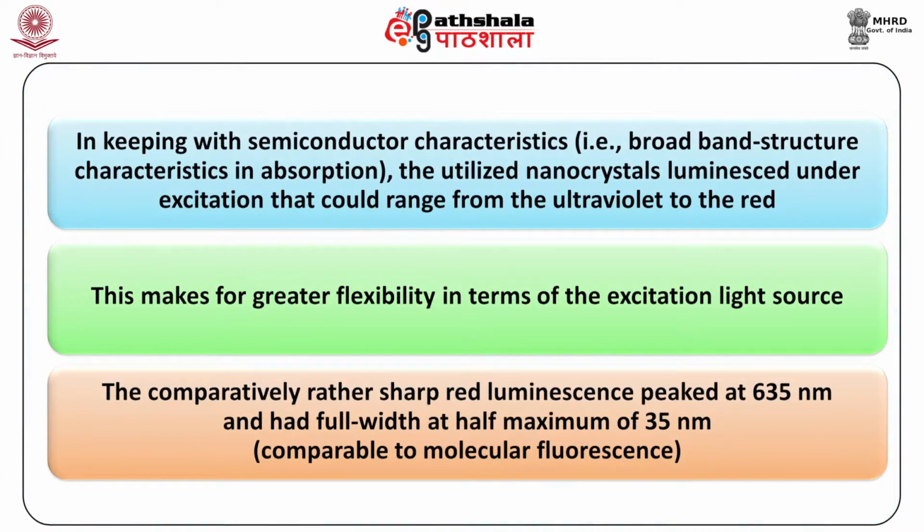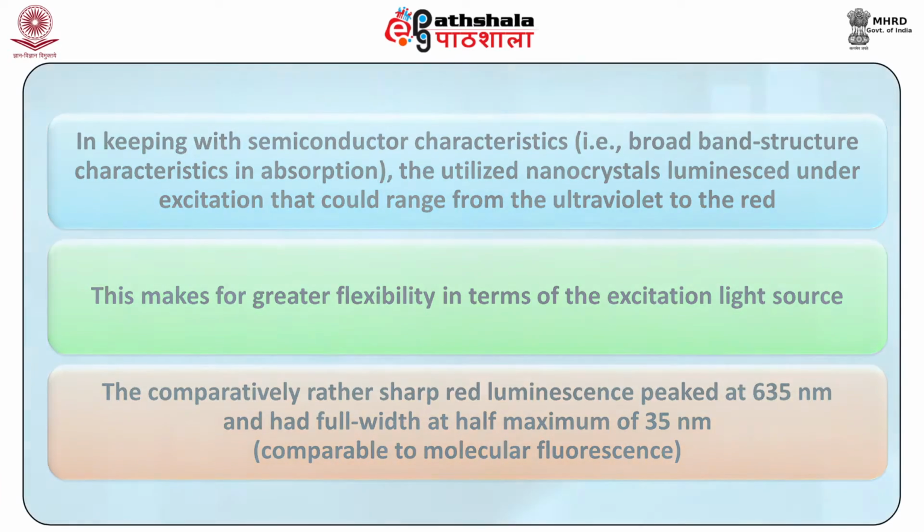In keeping with the semiconductor characteristics, that is the broad band structure characteristic in absorption, the utilized nanocrystals luminesced under excitation that could range from the ultraviolet to the red band. This makes for greater flexibility in terms of the excitation from the light source, and the comparatively sharp red luminescence peaked at a wavelength of 635 nanometers and had a full width at half maximum of 35 nanometers, that is comparable to that of molecular fluorescence.